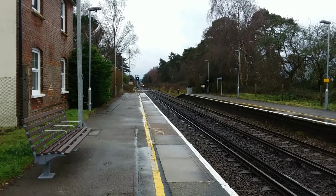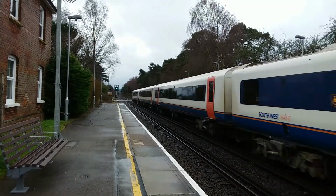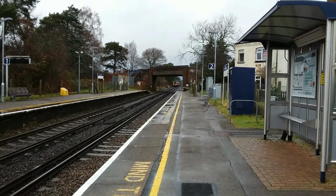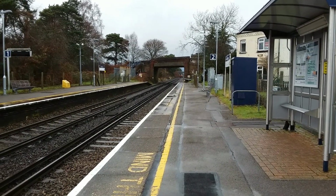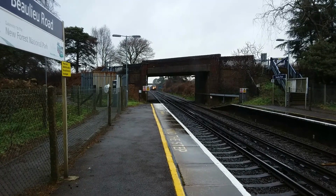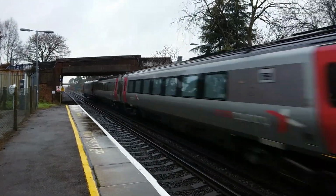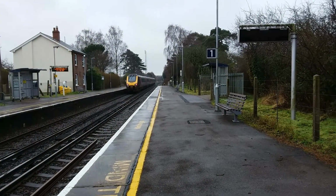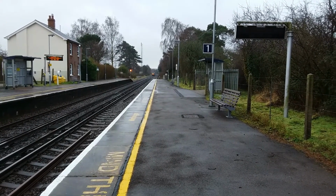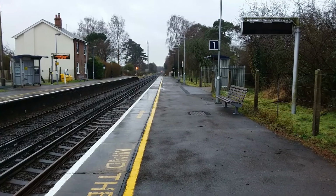Right, passing through now, we've got a service to London Waterloo from Weymouth. It is 444-025, passing through to London Waterloo from Weymouth. Right, passing through now is a CrossCountry service to Bournemouth from Manchester Piccadilly, and that is formed of 221-129. Okay, 221-129 heading to Bournemouth from Manchester Piccadilly. Next stop, Brockenhurst.